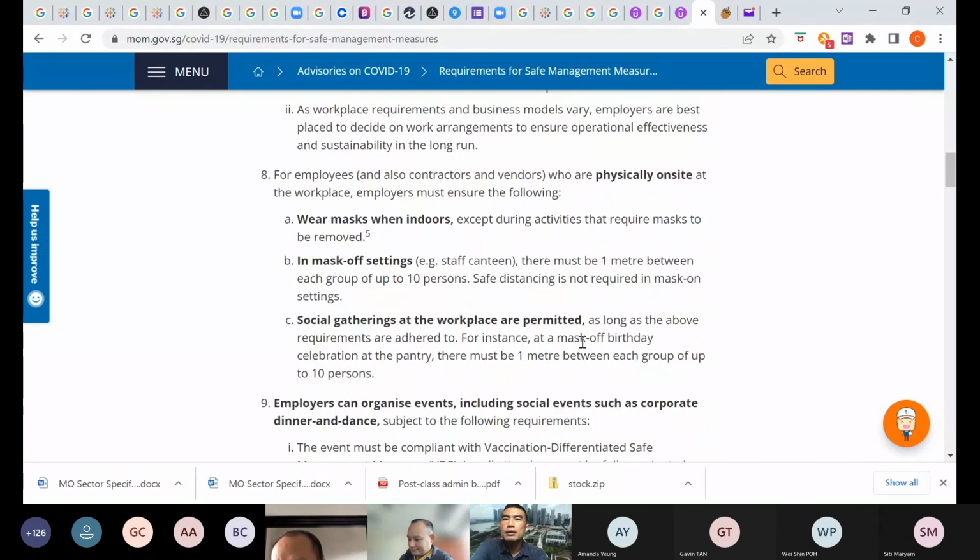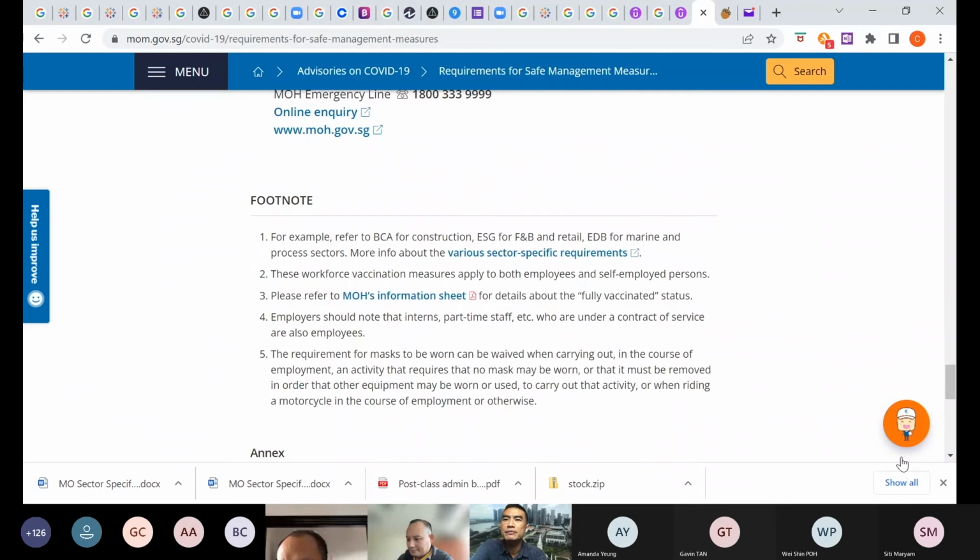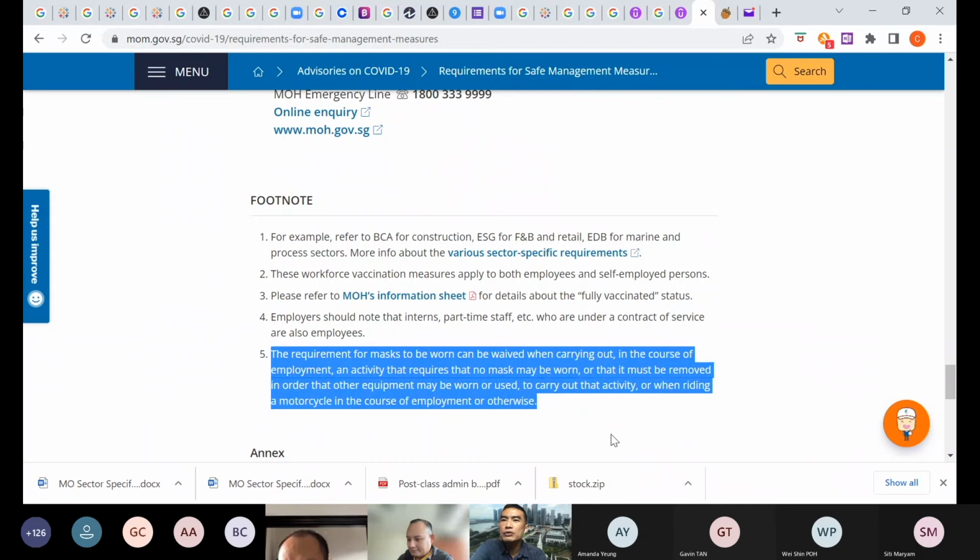So 8A: wear a mask when indoors, except during activities that require the mask to be removed. Then there is a footnote number 5 down there. It states that the requirement for masks to be worn can be waived when carrying out, in the course of employment, an activity where no mask may be worn or it must be removed for other equipment or PPE to be worn. So what does it mean? If the activity in the course of employment doesn't need the mask to be worn, then it need not be worn.